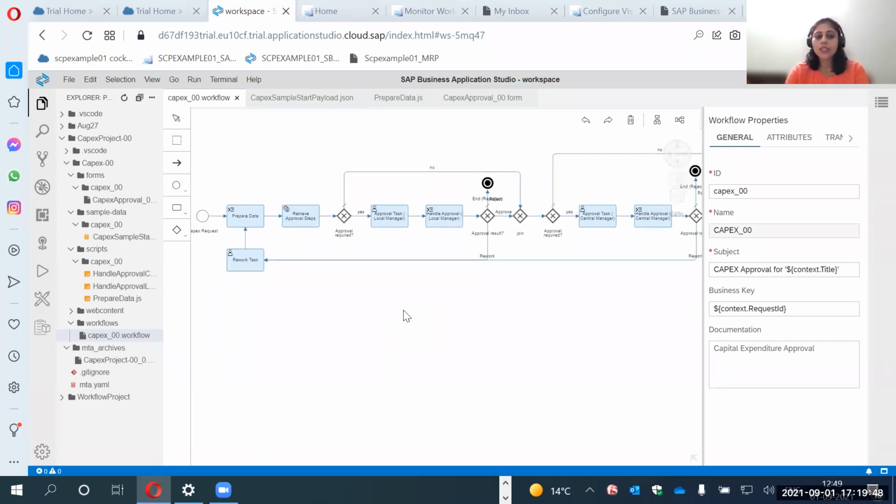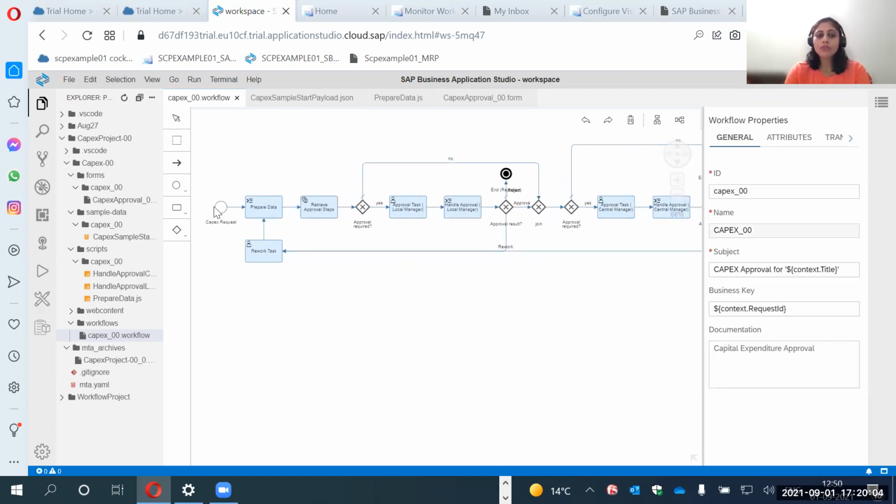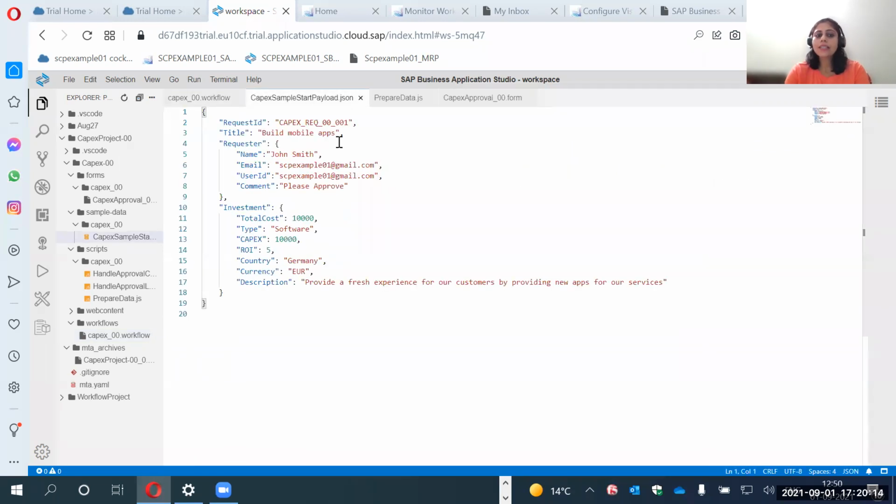But what we are trying to do here is basically model and automate a two-step approval, where approval is needed from, say, a local manager, and then once it's approved, it's also needed from the central manager to complete the approval process. So to start with, your workflow would start with a start event, and you can also associate a sample context, which is basically a JSON file. So this context is basically the workflow contextual information. So all the workflow related information is stored in this JSON object, and you can add or edit or append this information in this JSON object.